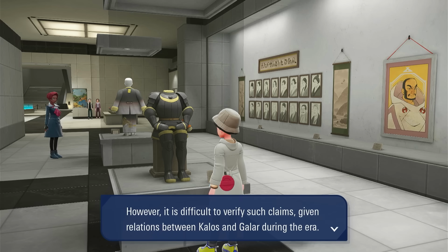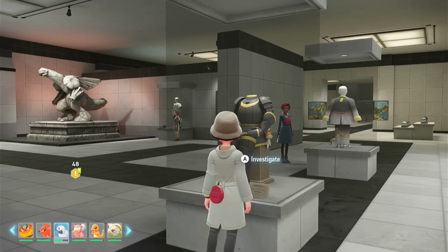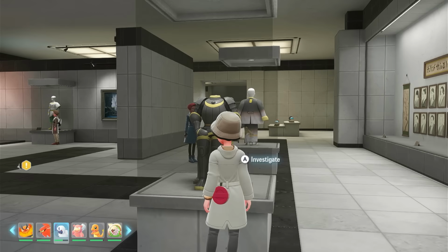However, it is difficult to verify such claims given relations between Kalos and Galar during the era. This is also implying a war between Kalos and Galar, which would make sense because Galar is based on the UK, or England in this case, right? And of course, on the other end of the spectrum, we have Kalos, which is based on France, and FYI, those two countries have had many a conflict in history.